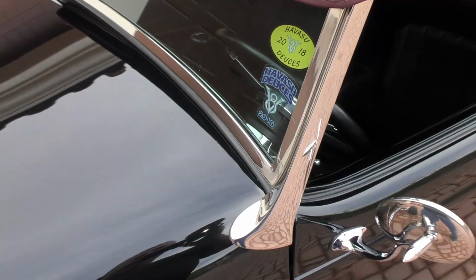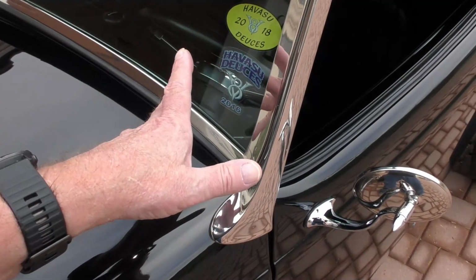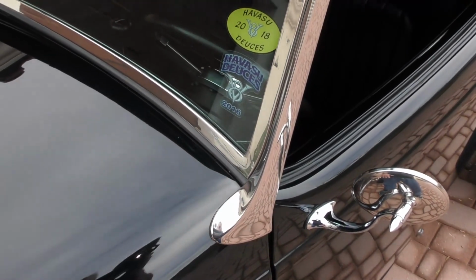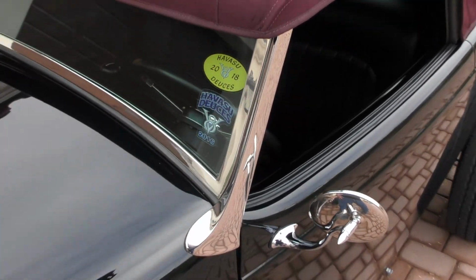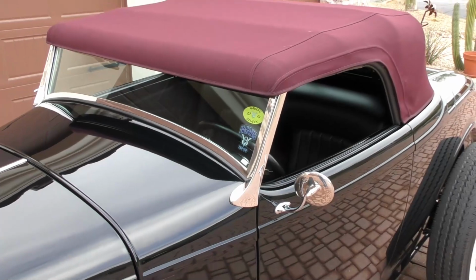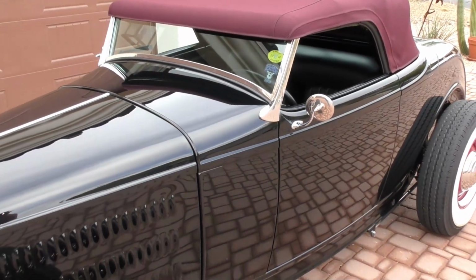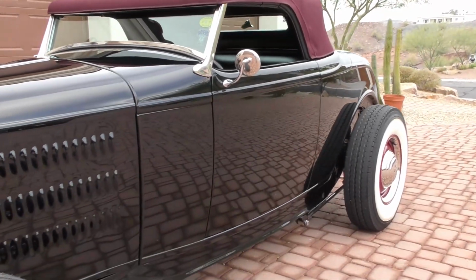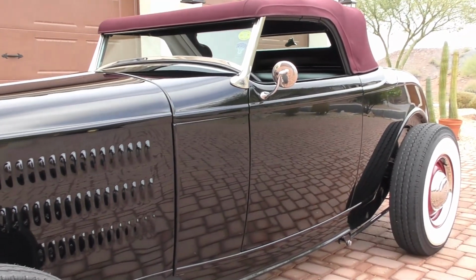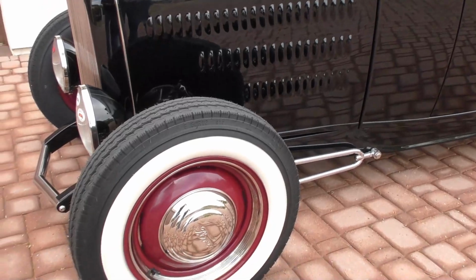He's taken it to several hot rod runs, that kind of thing. It's got 3,385 miles on it at the time of inspection here. Havasu Deuces 2016, 2018. Built by a couple of well-known street rodders here in the Lake Havasu or Arizona area, Southern California also.